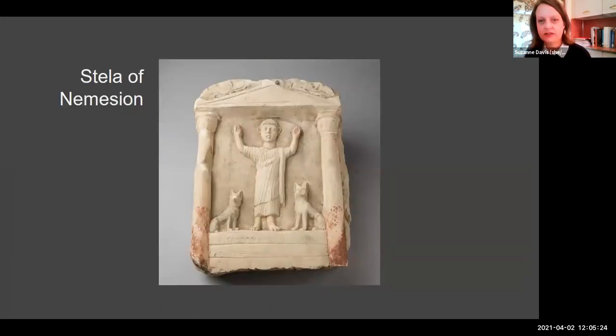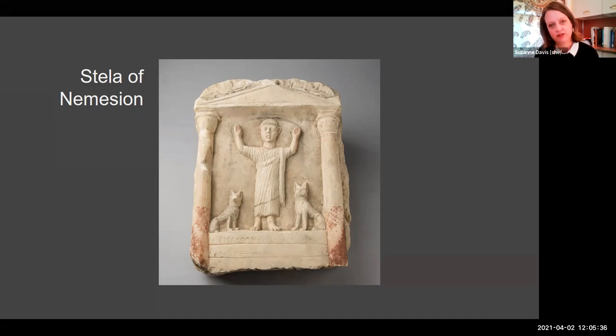So this Terenouthis stela dates to the late 2nd century CE, and it shows a young man named Nemesion. He has curly black hair, reddish skin, plump cheeks, and he's wearing formal Roman clothes, in this case a toga. He holds his hands up in prayer, and he's surrounded by an elaborate architectural frame with carved and painted columns. He's also flanked on both sides by jackals, animals sacred to Anubis, the ancient Egyptian god of the dead.